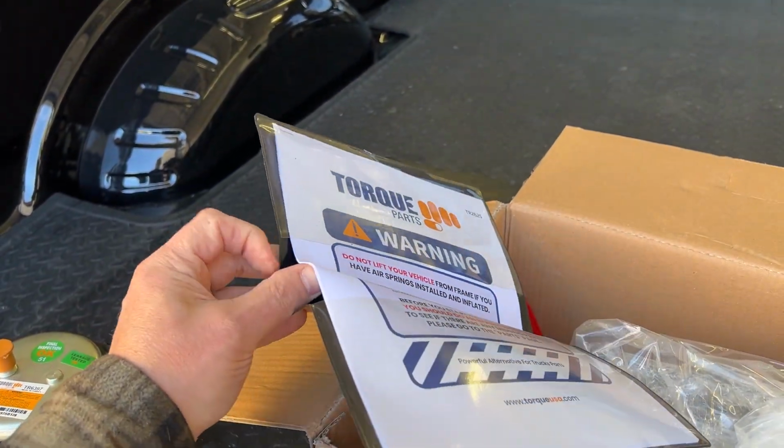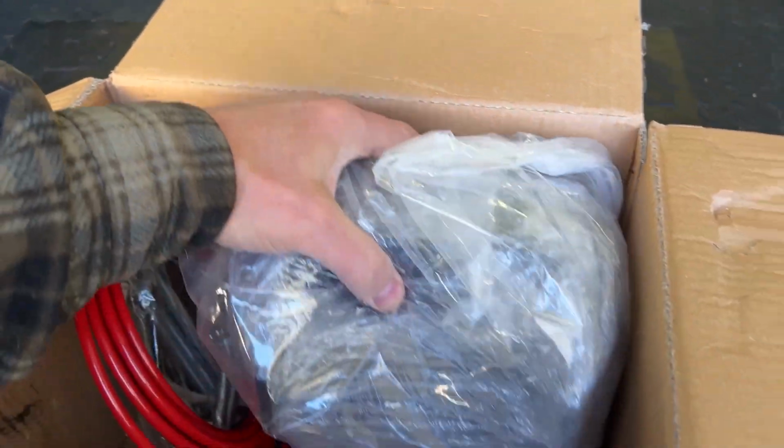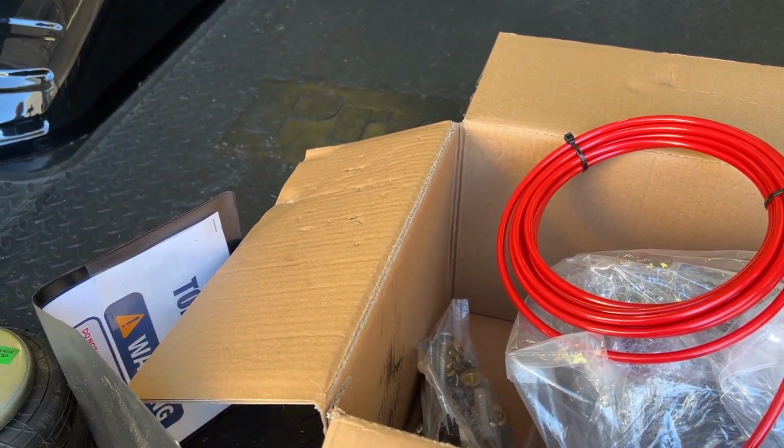Also comes with some paperwork, and I guess it's the instructions in there and a little warning. The mounting brackets are all wrapped up nicely, air lines, and the hardware. So hopefully it won't be too hard to put on. These airbags are 5,000 pound capacity with 100 PSI for the bags. However, online on the Amazon setup, it has, I guess, a burst pressure, when it'll pop, of actually 500 PSI. But the working load capacity for these is 100 PSI. So that ought to be plenty.